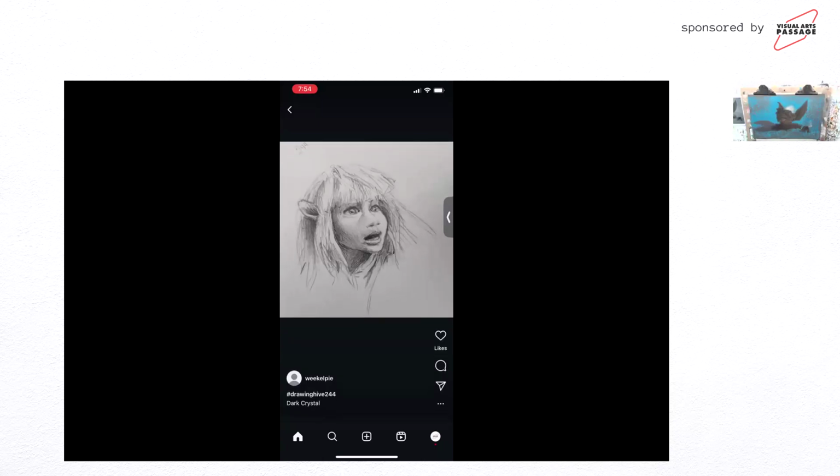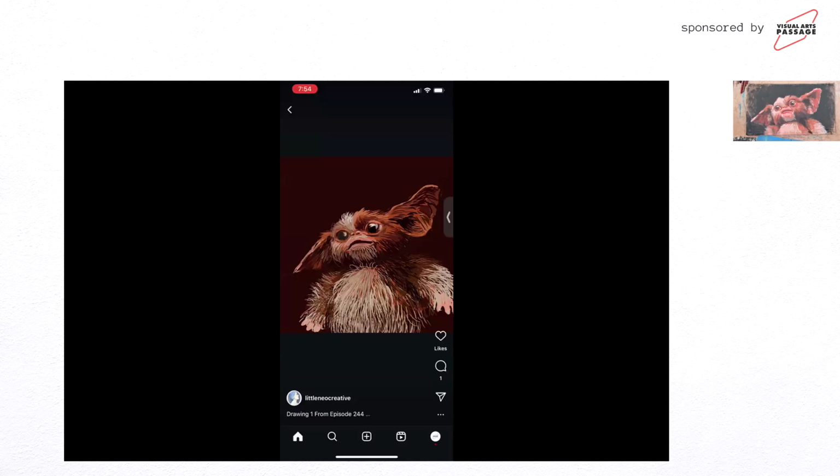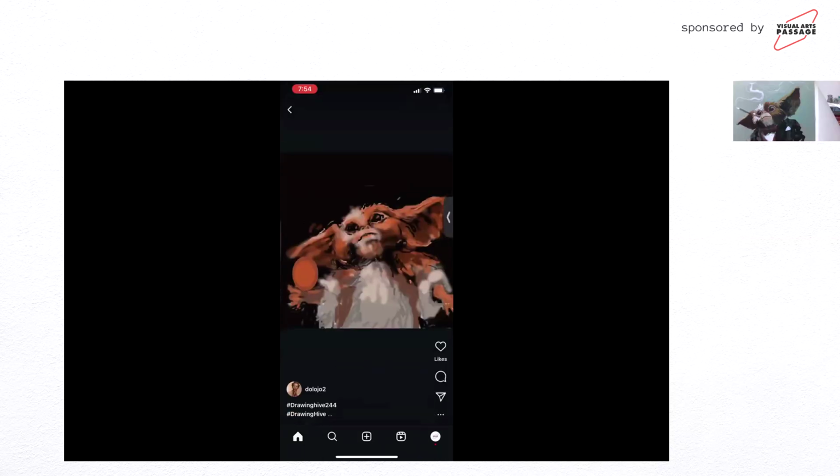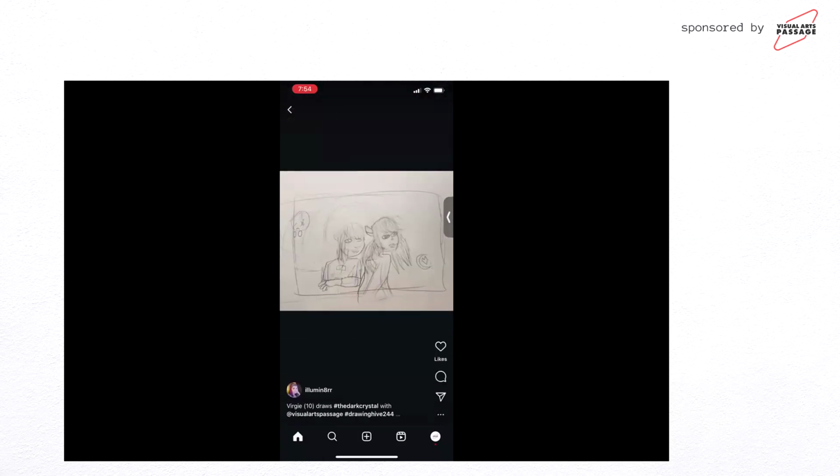Drawing cute is hard. Nice. Yeah, it is. It's gorgeous. Fantastic. Way to get all the fur. It really is. Wow. Oh my gosh. I think Gizmo's gonna take over. Yes. Oh, that was beautiful. We're all just living in Gizmo's world.